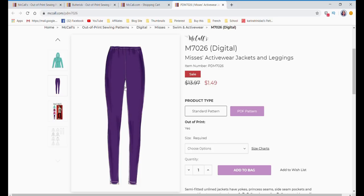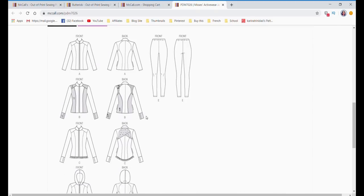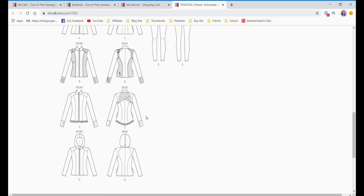I also assume these leggings don't have a gusset in here, but as I said before, I'm getting these activewear patterns because of the tops, mainly the jackets, and I really like this curved hem there. The ruffle there and the lace, I think, is not a thing I'm really drawn to.